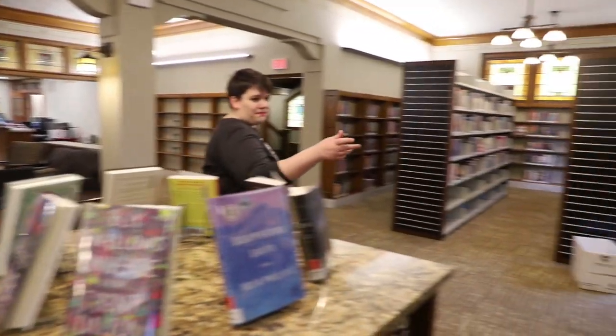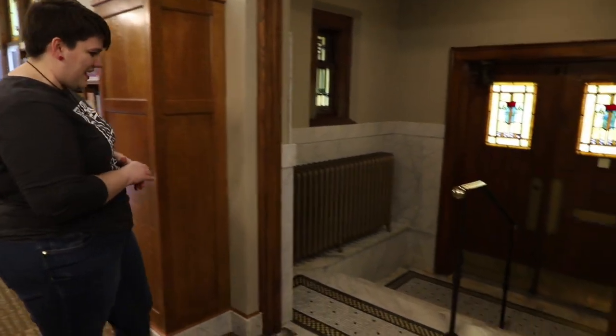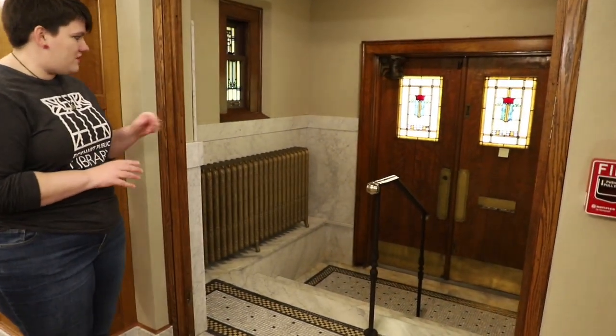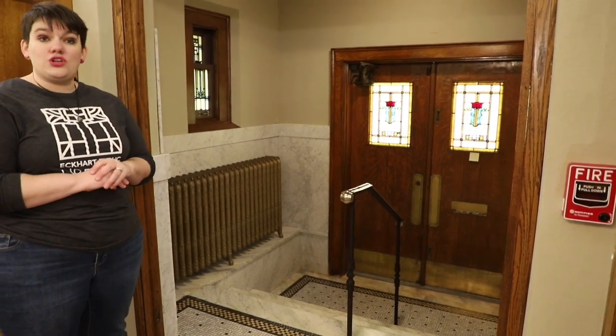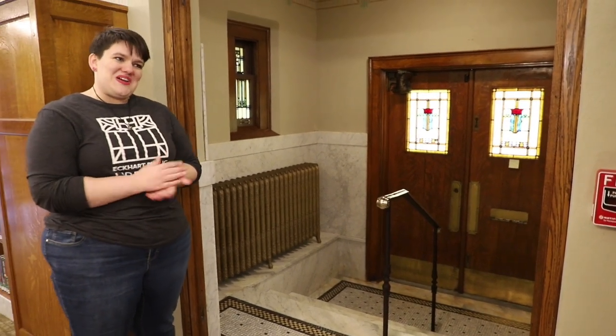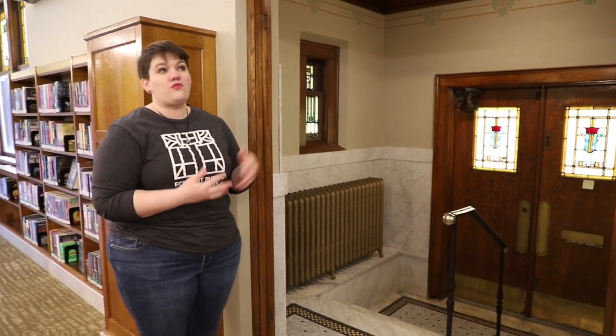If you look back here, you can see that our historic entrance has been restored a little bit. We have a new handrail. These doors may be open some during the summer so that you can come into that historic entrance. We've had a lot of people who have really wonderful memories of coming in that way.